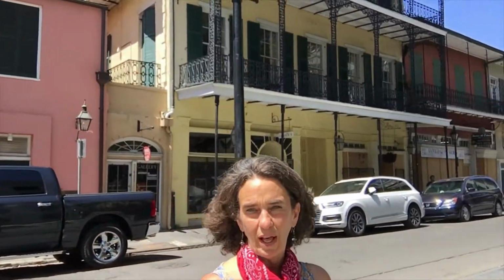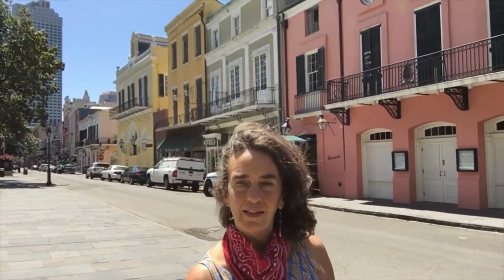art galleries and shops. Usually there's a lot of people out here performing and playing music and doing tricks and stuff. It's a real lively street. It's usually blocked off to traffic during the day and open at night. And then Bourbon Street is the opposite. At night, people can walk up and down Bourbon Street, and it is closed to traffic during the day.